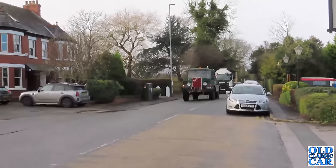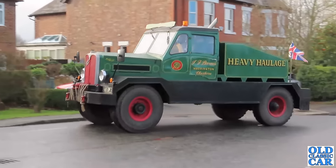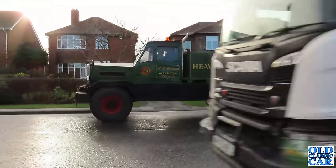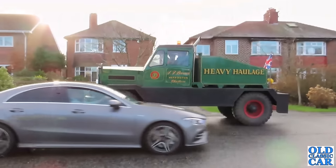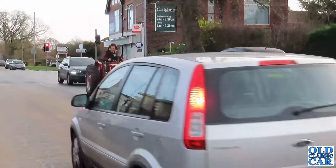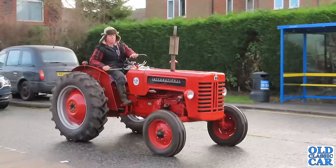An AEC, a bonneted AEC. They're coming from all directions. A lovely little International.